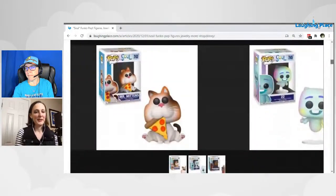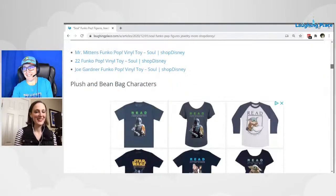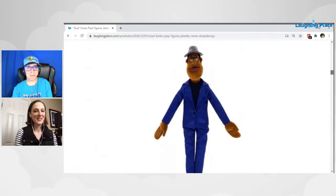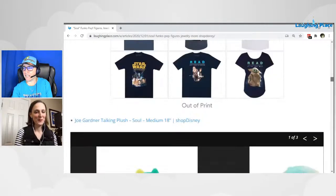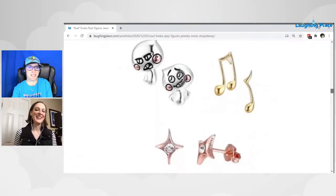So there's Mr. Mittens, the cat, and then 22, I believe, is a being that Joe will encounter in the film. It's always fun to try and talk about the film before you've even experienced it. But yeah, some plush, and I was trying to get down to some of the jewelry. There we go. I like that earring set.